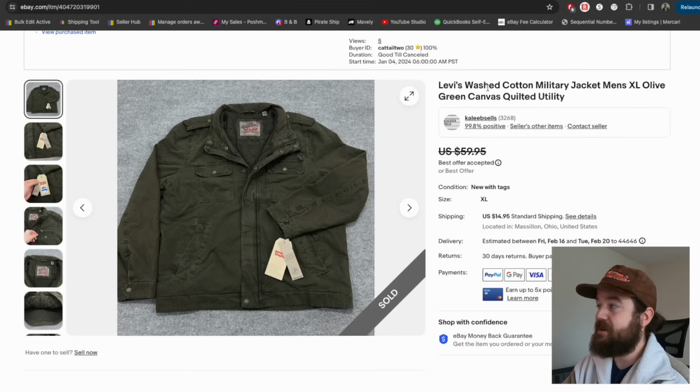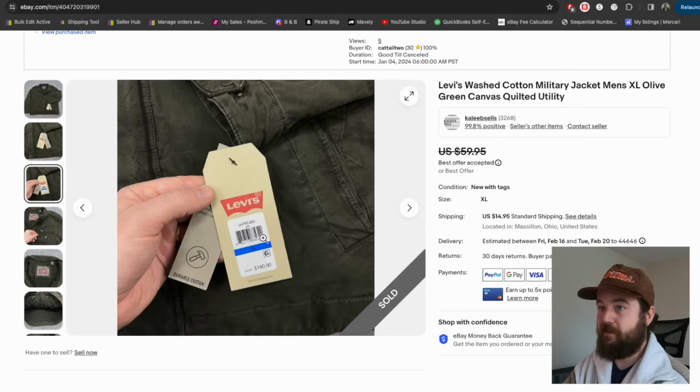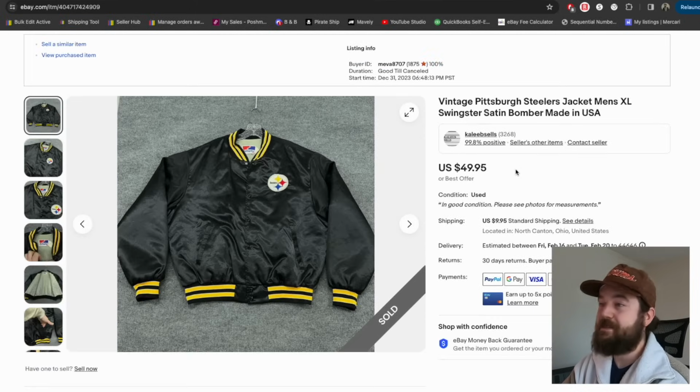I sold this Levi's military jacket for 50 bucks plus shipping. This one was new with tags, so it's kind of a no-brainer for me to pick it up, and it sold in 4 days. This next item is a fun one.